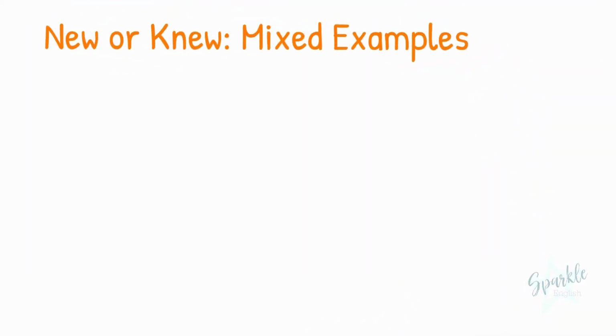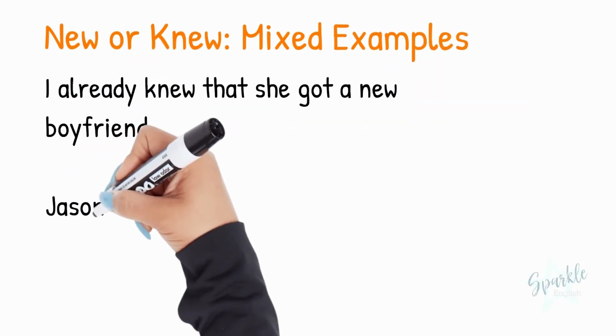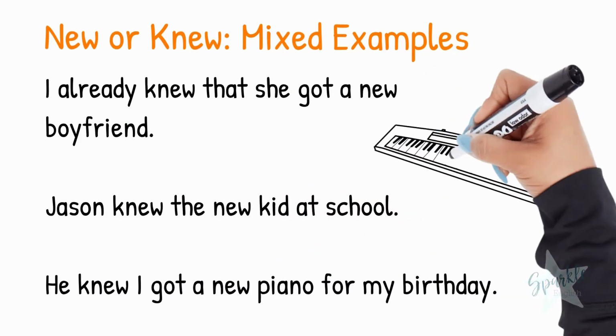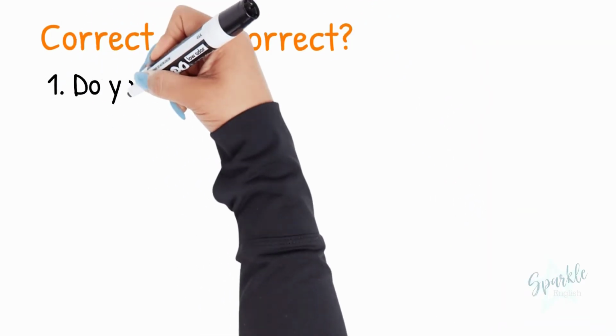Now let's look at some mixed examples using both new and knew. I already knew that she got a new boyfriend. Jason knew the new kid at school. He knew I got a new piano for my birthday. Are these sentences correct or incorrect?